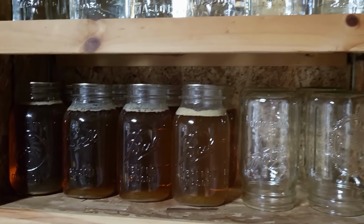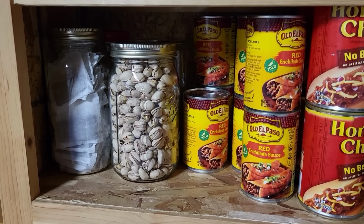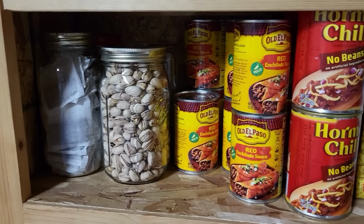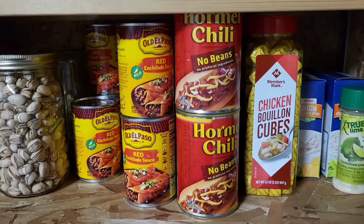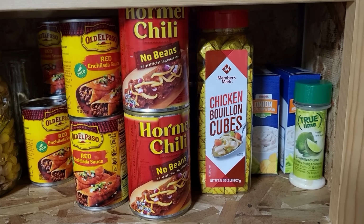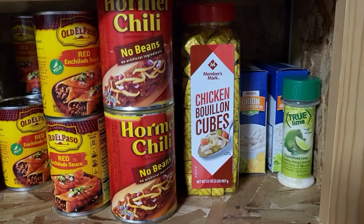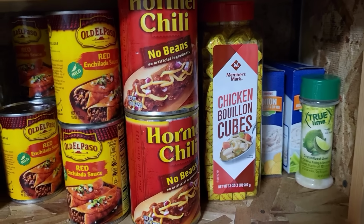All right, so now let's go back and continue working our way down. I've got some tea in there. I actually don't drink any tea, but that's more for company. I have some pistachios. I buy the large bag at Sam's and then just put them in canning jars. Enchilada sauce, some canned chili for making dips. Bouillon cubes, it's a quick way to make broth when you need it. Some onion soup mix, and then True Lime. I love to add that in my water. It just flavors it up. Very simple to do.